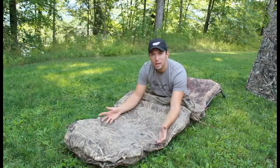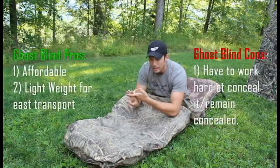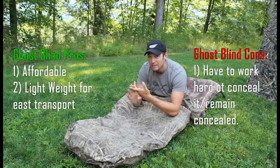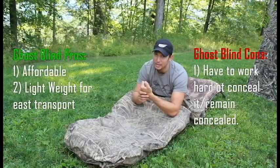So there's the ghost blind. That's your first blind option. It's affordable, it's lightweight, it packs in, but you gotta work really hard to conceal it, because if you don't, it can be the difference between a good and bad hunt.